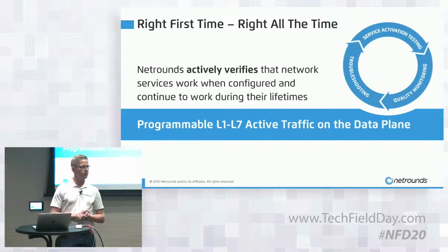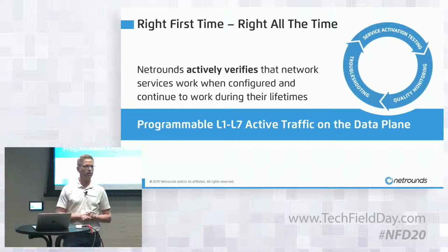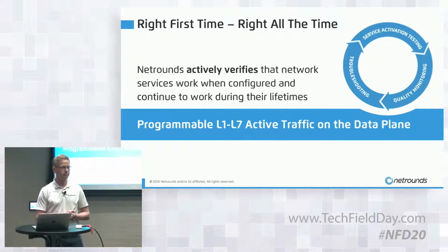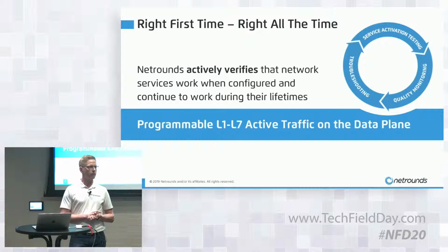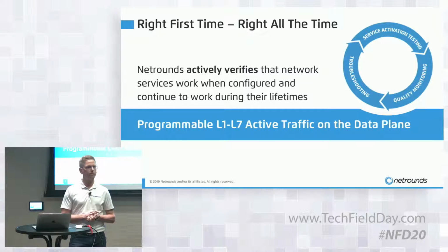We provide a software-based solution, fully programmable, that actively verifies that services that have been configured work and that they continue to work during their lifetimes. We do this by taking the role as a programmable end user or a virtual test client. We insert programmable traffic from layer 1 to layer 7, and we do this on the data plane. Netrounds is one single piece of software that covers the full life cycle, from the service activation testing phase to the real-time quality monitoring phase, as well as advanced troubleshooting.